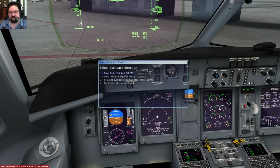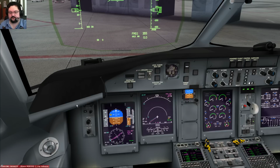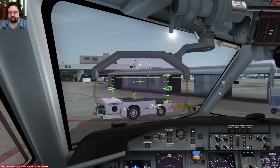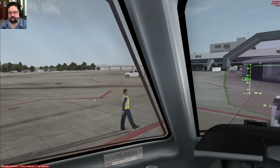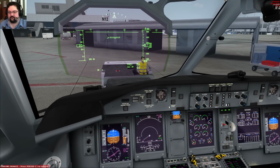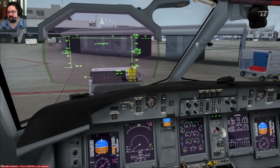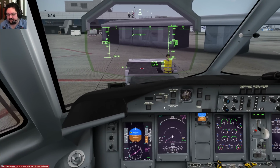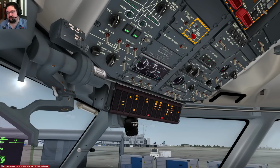No need for de-icing, and my nose to the right. Due to icing conditions, please stand by for engine start until push completed and brakes set. Given that, we're waiting till we're stopped on the taxiway before we start any engines. Hello, Captain. We are ready for pushback. Let's put the bleeds back on.